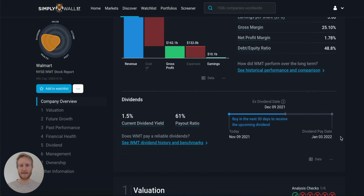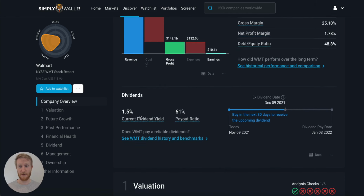And the next part of this summary is just the dividend. As we saw, it has a dividend yield of 1.5% and a payout ratio of 61%. That's pretty high. And I wonder if that's related to the one-off earnings impact that we saw, the risk above. So that might actually just be temporary. I'll check that out later. And I just get an indication of if I do want the dividend on the next one at least, what day I have to buy it before. So here it tells me today is November 9th. I have to buy it before December 9th.